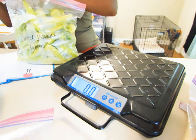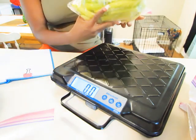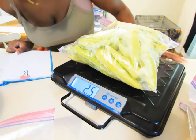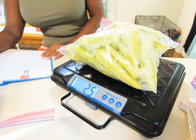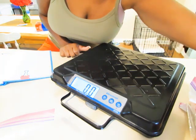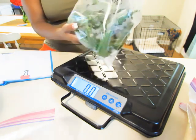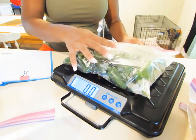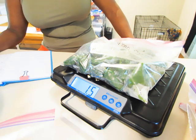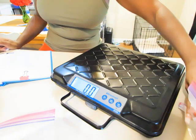All right, let me do the sweet banana peppers. Okay, sweet banana peppers. All right, so we zeroed out. This say 2.5 pounds. All right, now we got jalapenos, and hubby had went and pulled some from his little pepper area. A jalapeno, so this is what we looking like. 1.5 pounds. All right, so these I know are going to be giving away, all those as bags.